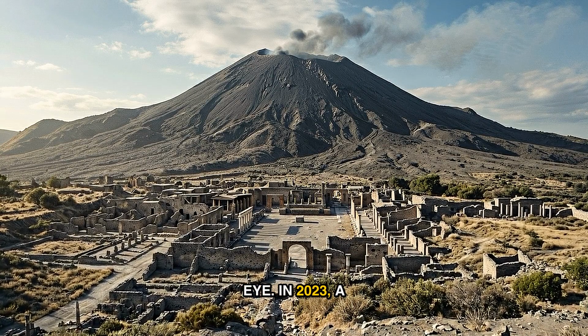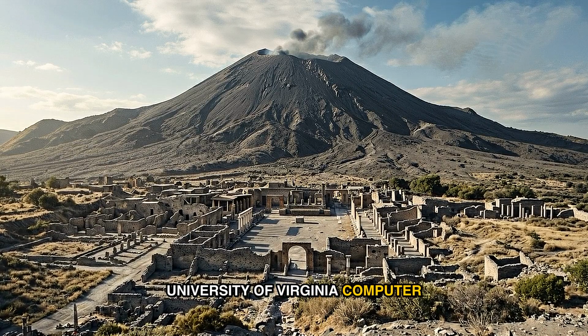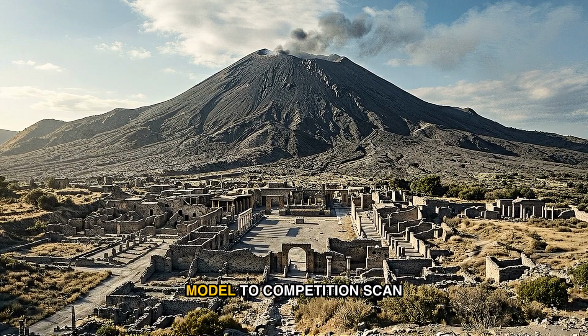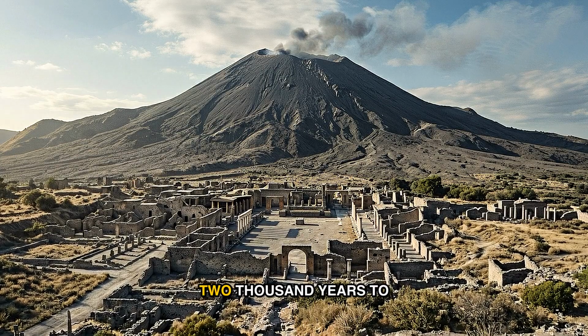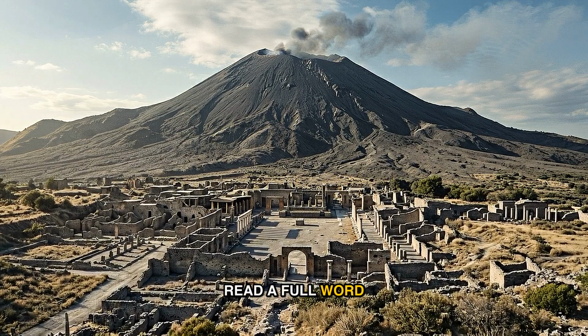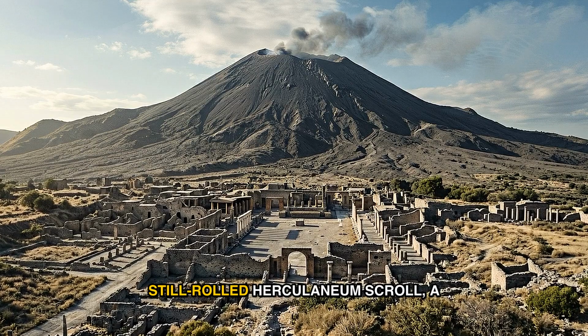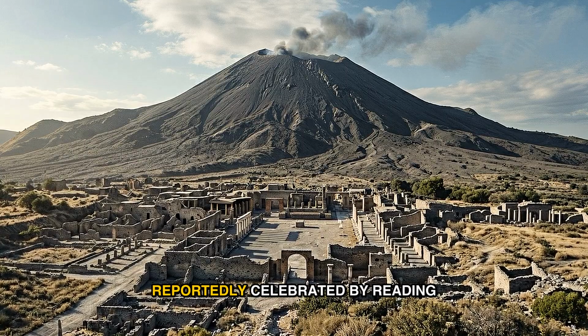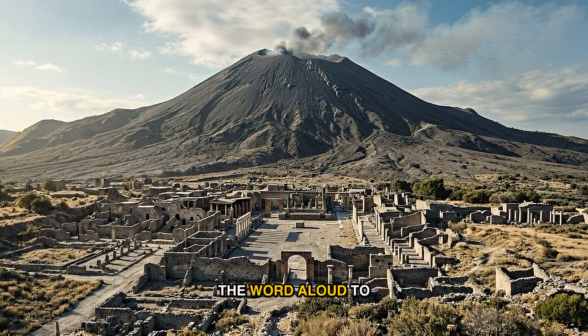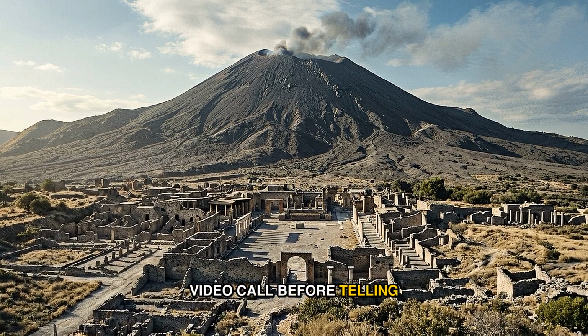In 2023, a University of Virginia computer science student applied that model to competition scan data and became the first person in nearly 2,000 years to read a full word from inside a sealed, still-rolled Herculaneum scroll, a moment the research team reportedly celebrated by reading the word aloud to each other on a video call before telling anyone else.